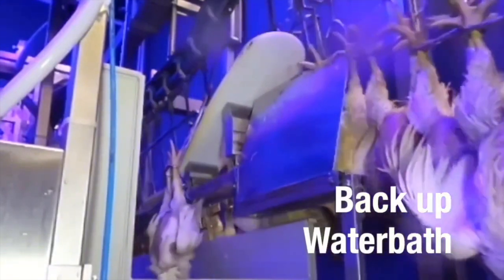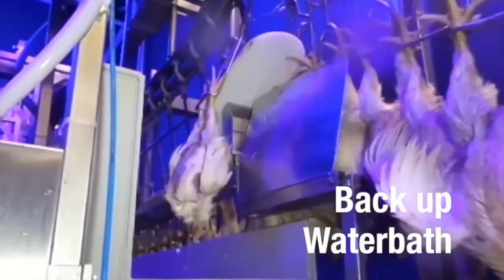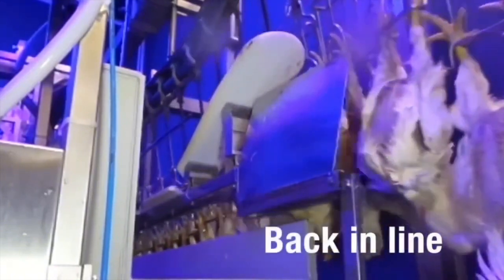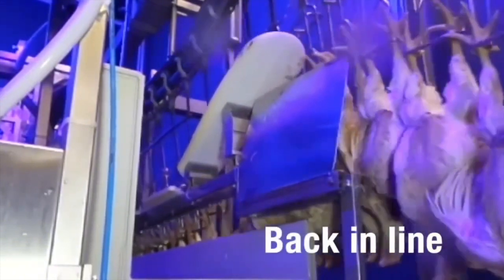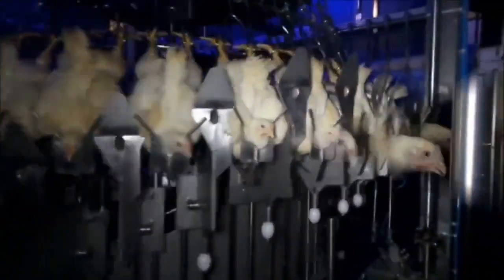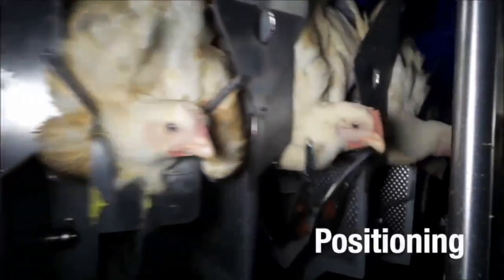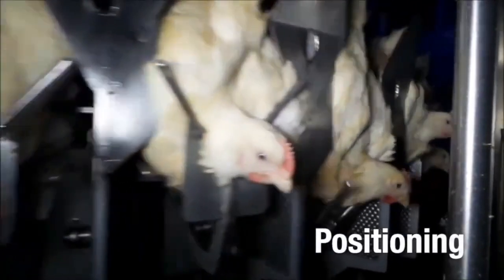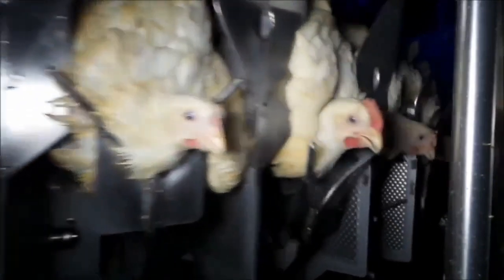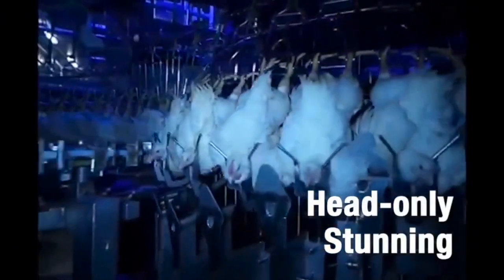So if you're doing 15,000 birds an hour, the time from the first moment of shackling until the stunner is never going to be exceeding 28 seconds. Okay. That's the first thing. And during that 28 seconds, or during that first shackling moment, we are supporting the bird all the way up to the stunning device. Okay.